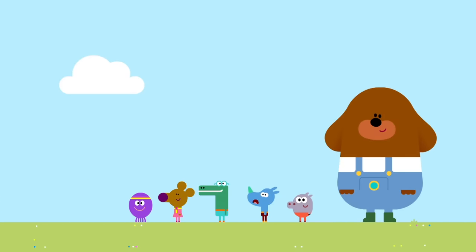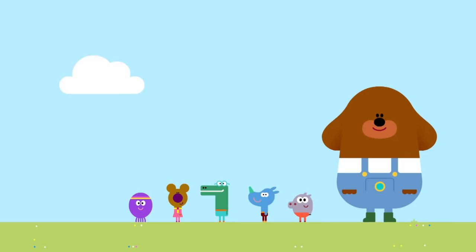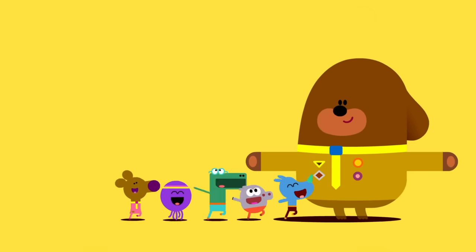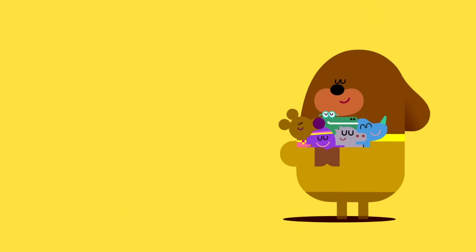Do you think they'll be all right? Oh, yes, squirrels. With all the help you gave them, they'll be just fine. Just time for one more thing. Duggee hug! Oh. Duggee hug.